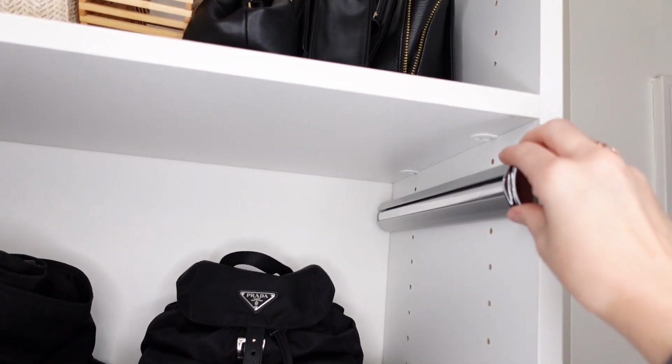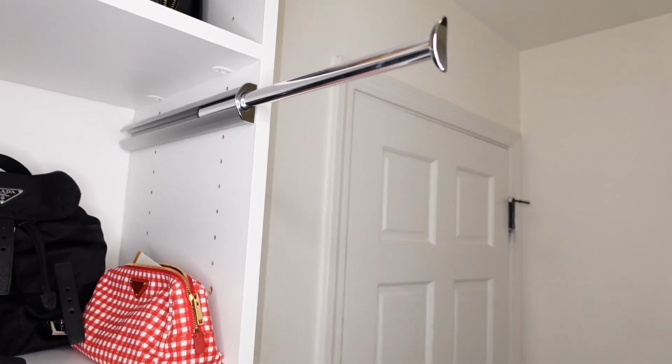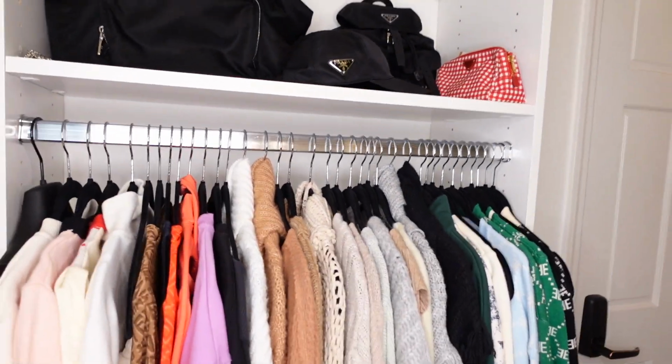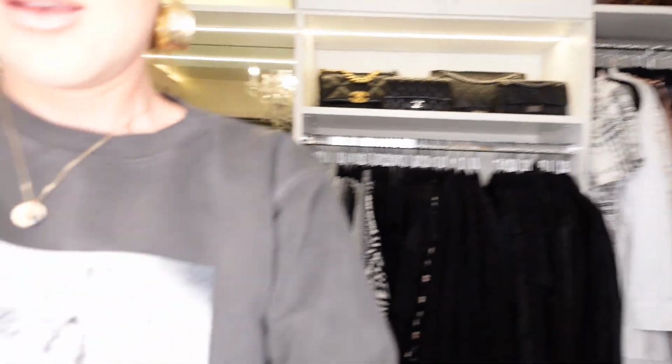Just remember, this is the valet hook I was talking about. And so you just install it like that. And then when you're packing or laying out an outfit for the next day, you can put that here. But like I said, this is kind of like my spotlight shelf. You know what I mean? Like clothes that I just want to highlight or wear soon, which I need to feather out and move around.